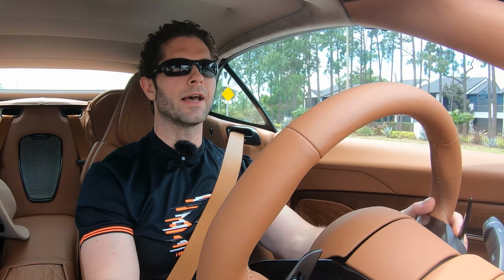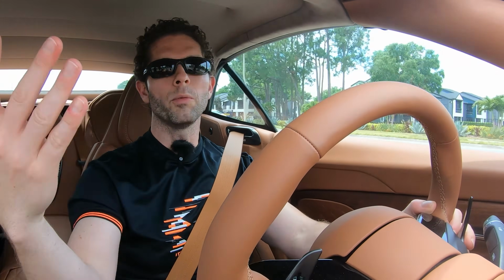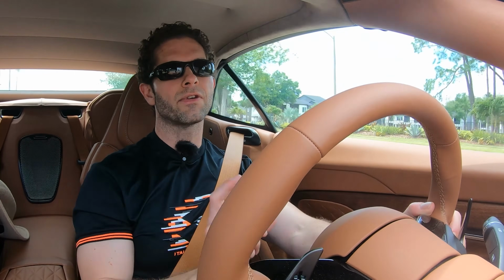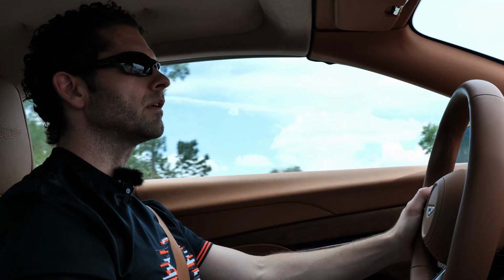As you guys can see, look, I'm going to shift it right now. It's almost immediate. I would say it's very close to a PDK, for example. Aside from that, suspension feel is also quite compliant, given the fact that I have it right now in Sport Plus mode, and it's not jarring, to be honest.